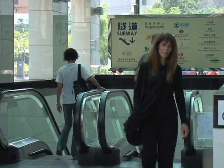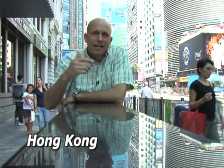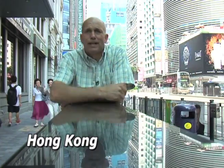From Admiralty, you can pick up the 260 bus. That comes also from Central, goes down. Pick up the 260, that will take you over a much shorter distance to Stanley Market, or yeah, you can just jump a taxi as well. You can go to Stanley Market by bus from Ocean Terminal. You can take the Star Ferry across and take the 260 bus over. You can come to the subway and take the bus, or you can even take a cab.